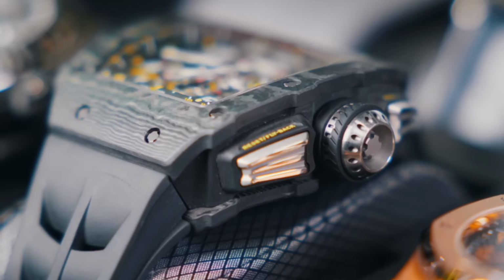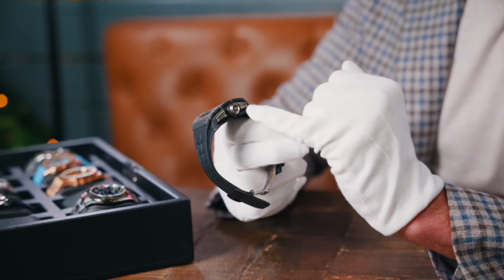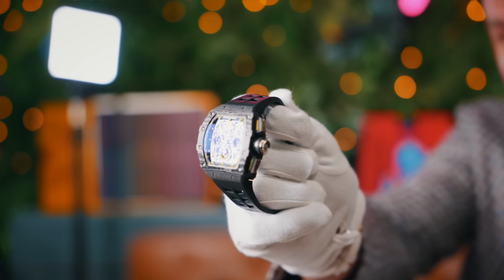But this one is very special because it's in carbon, and I think that the 1103 in carbon, obviously F1 carbon, it all ties together. Another fun fact about this watch, and another reason why I think it's so cool, is it's actually designed like a car in terms of the pushers and also the crown. So the pushers are designed like racing car pedals, and that starts and stops the chronograph and also resets it. And the crown is designed to be like the alloy of a car wheel. So I think that the 1103 carbon is an incredibly good choice for the F1.